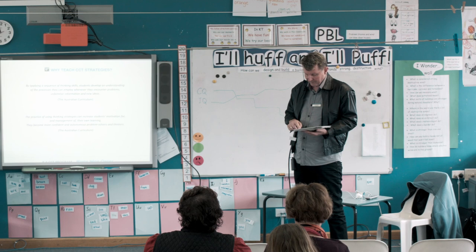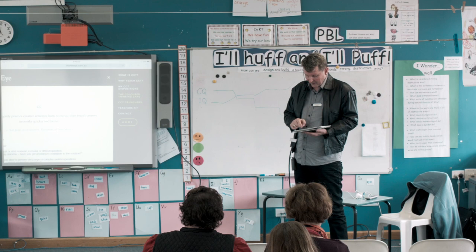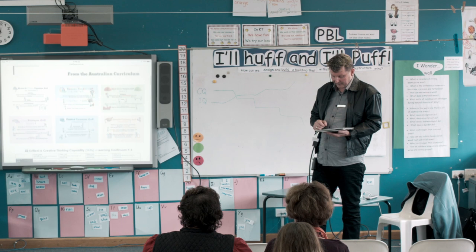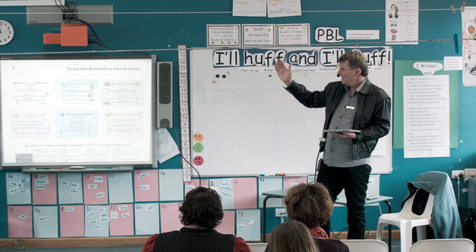So the main strategy at my schools that we're working on are what we call the coloured thinking caps. These are metaphorical caps, they're also physical, actual caps that we use in the classroom. From the Australian curriculum, there's that quote. Okay, there are six thinking caps which follow a sequence. So the students are taught each of these thinking caps, but they follow them in order.